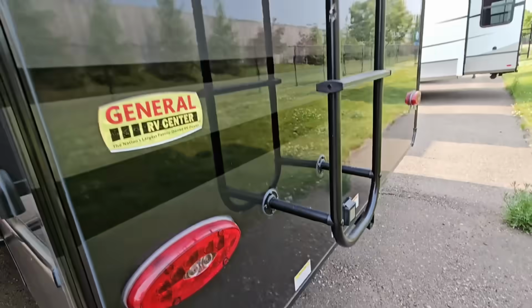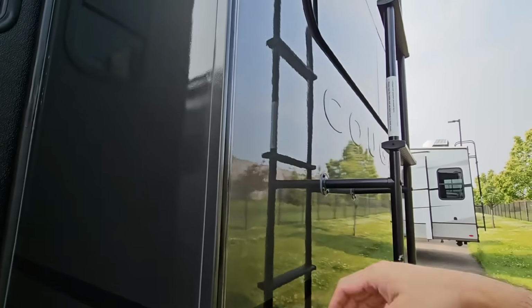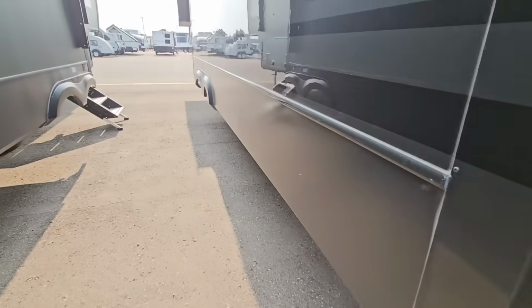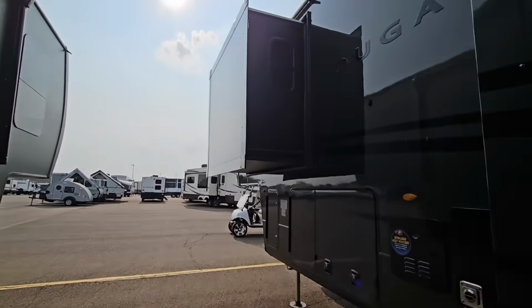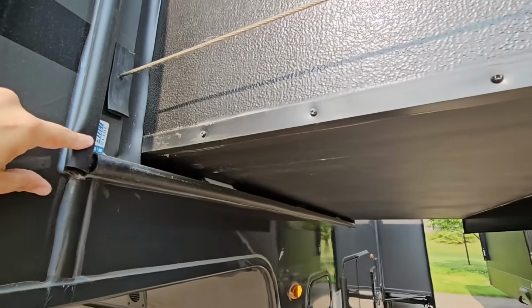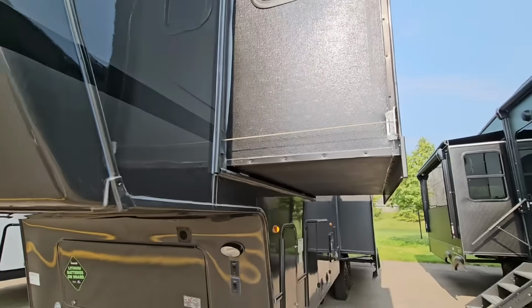You have your ladder to get on the roof, so you can service the roof also. I love the raised emblem right there. That looks really nice. Another rack and pinion slide out over here, and then you're going to have a cable-driven slide up front over here. And this system's usually perfectly fine for these smaller slide outs, especially because it's the newer exact slide out system, which is the more reliable setup. So I do like that.